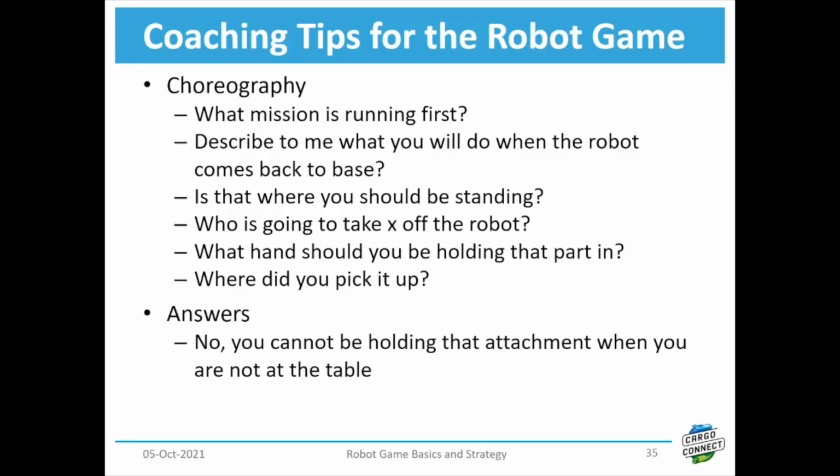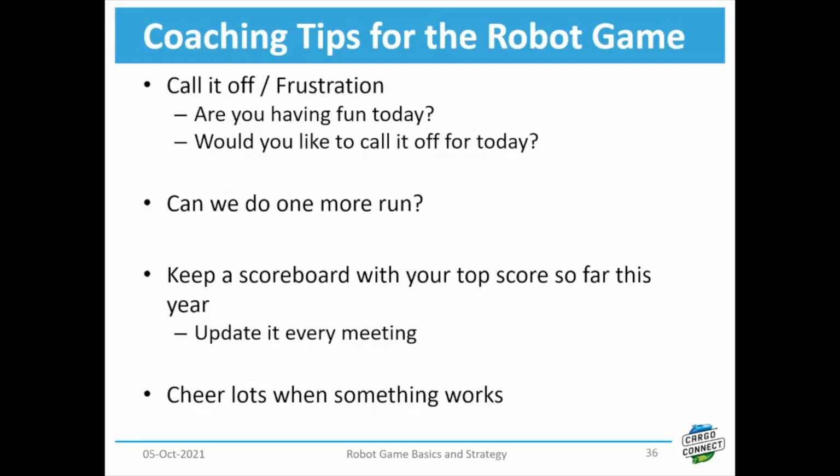Can I just hold this in line? No, you cannot hold that attachment in line. It has to be sitting on the table when the match begins.